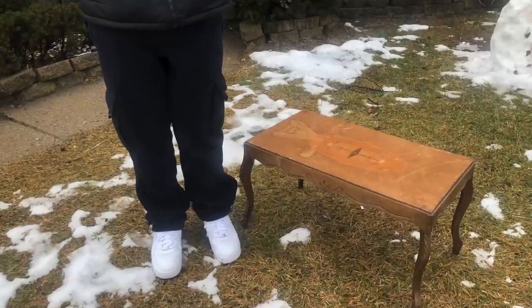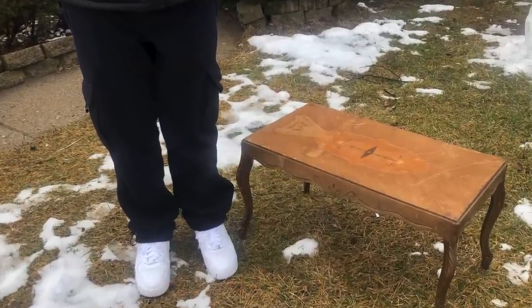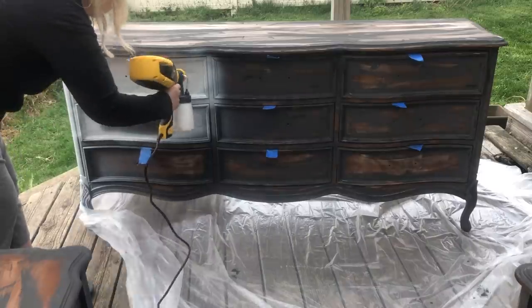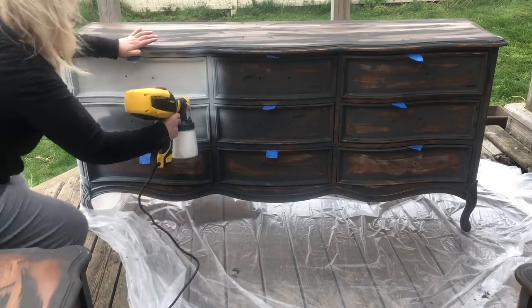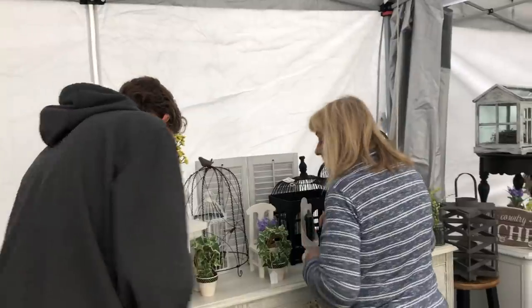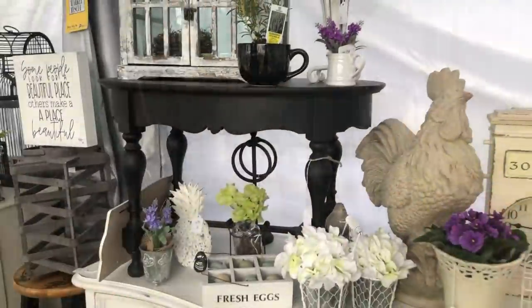But the good thing was the lady who sold me the table told me all about the Finder's Keepers show, which I have been wanting to do ever since she told me about it. So my mom and I got to work on items for the show. I always bring a lot of the furniture pieces where my mom does a lot of the smaller items, and it works out really well.